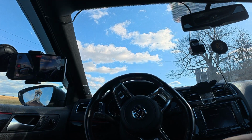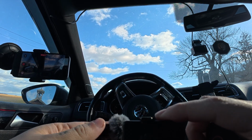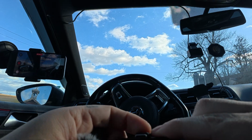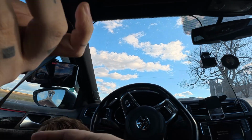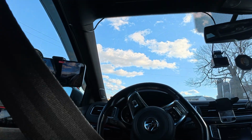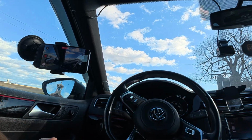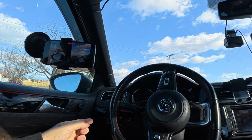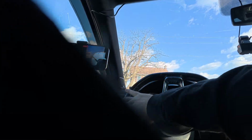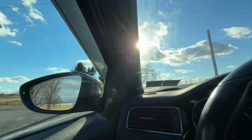The one thing I don't like about this DJI thing is when you pull it, this thing usually comes out, but alright. Alright, relax. Relax, relax. We're gonna go home. And we're gonna try to get some footage on the iPhone too, just to compare.